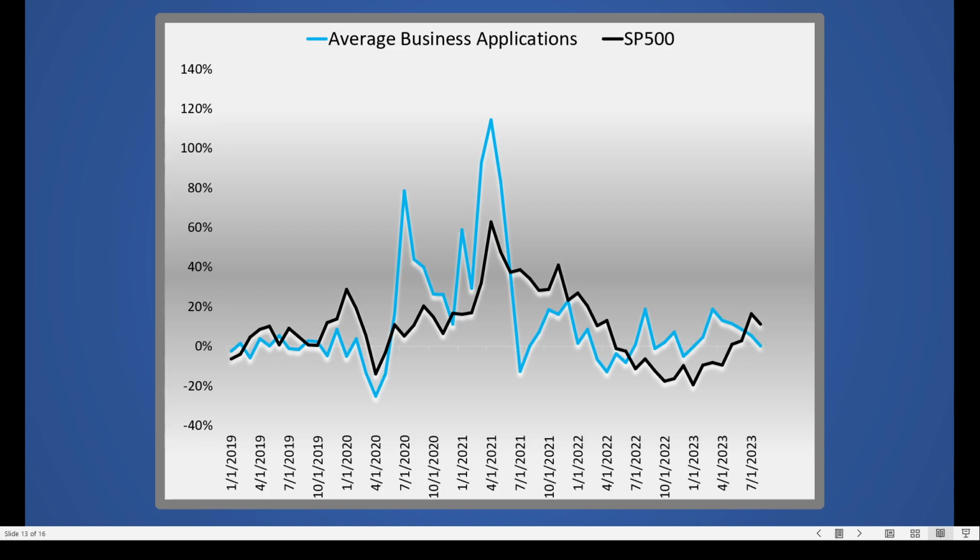Now we know the S&P 500 is made up of publicly traded companies, and EIN applications, I would say for the most part, are private companies, excluding trusts and estates. Those are not included. But nevertheless, there is a strong correlation. What's good for one side of the economy is good for the other. Now, fast forward to present day, S&P 500 we know has not been doing so well, at least over the past couple days, and average business applications have been down as well.